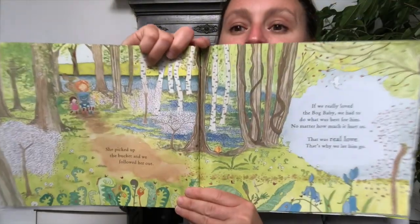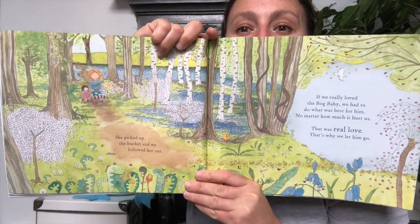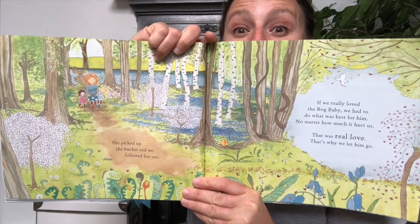If we really loved the bog baby, we had to do what was best for him, no matter how much it hurt us. That was real love. That's why we let him go. And there you can see Mummy and the two girls are going back to the Bluebell Woods. That's real love. Back where he belonged, living in the wood, playing in the pond, sleeping in the damp leaves under the moon.